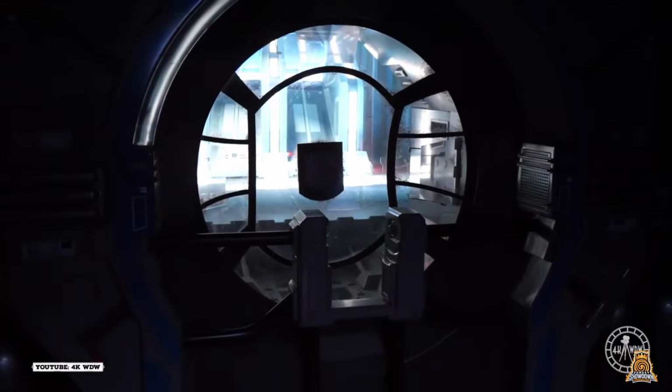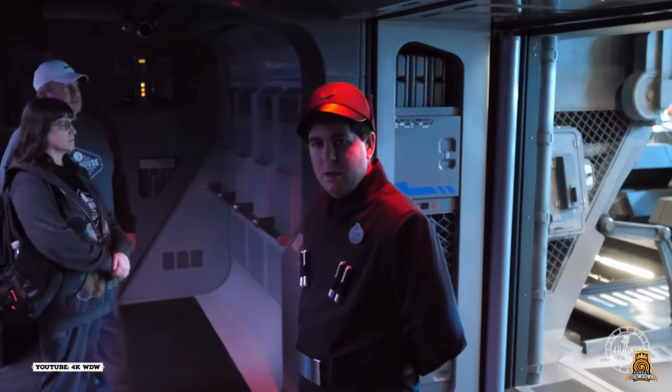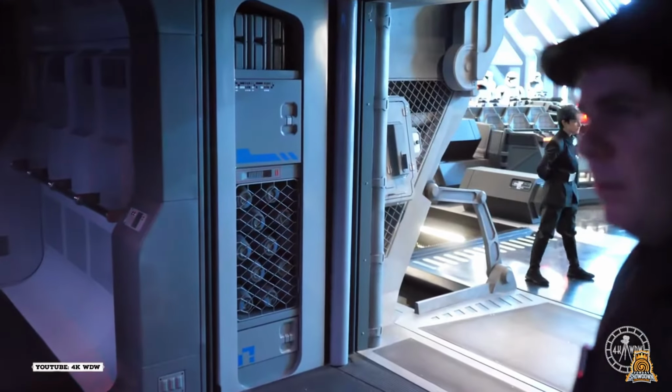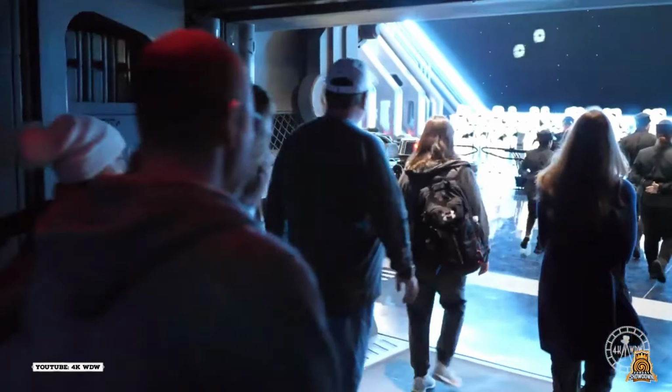Star Wars Rise of the Resistance opened a few months later than the incredibly ambitious Star Wars Galaxy's Edge land at Hollywood Studios. The extra few months needed to complete the attraction definitely helped Disney to perfect the ride, ensuring the experience was as true-to-life for the Star Wars franchise as was technically possible.